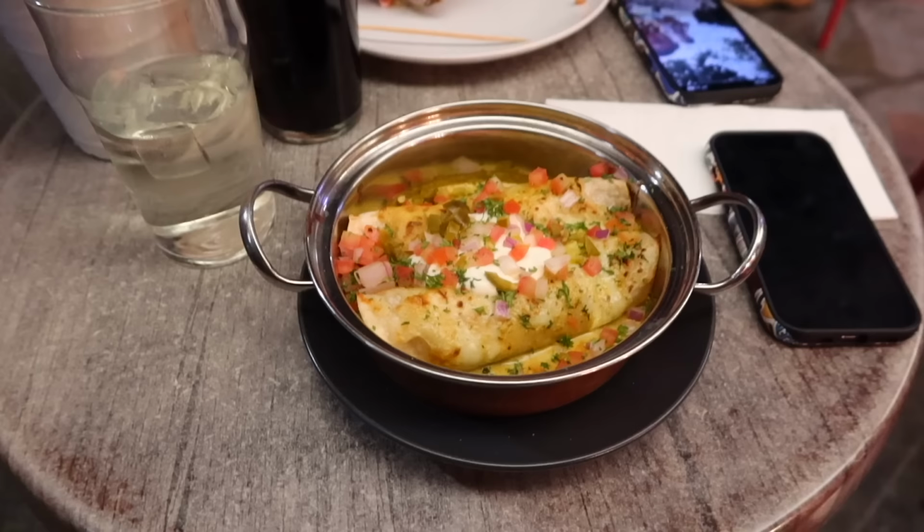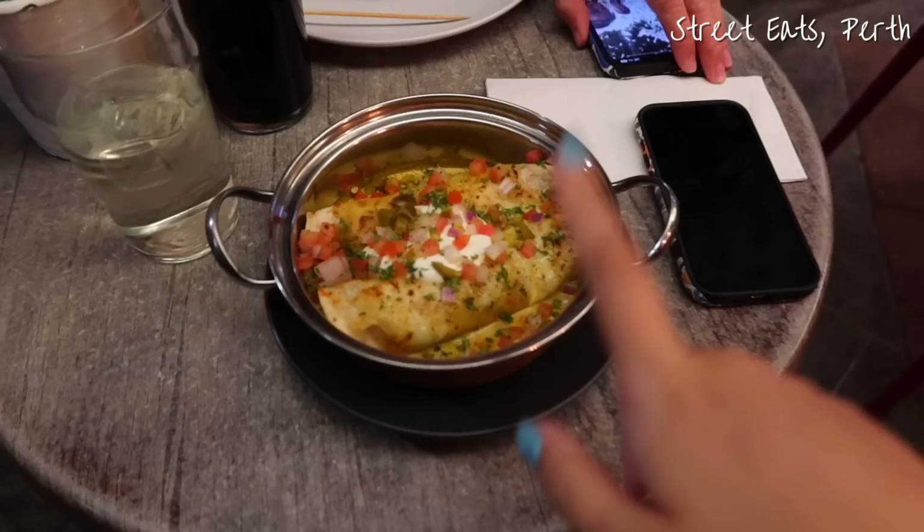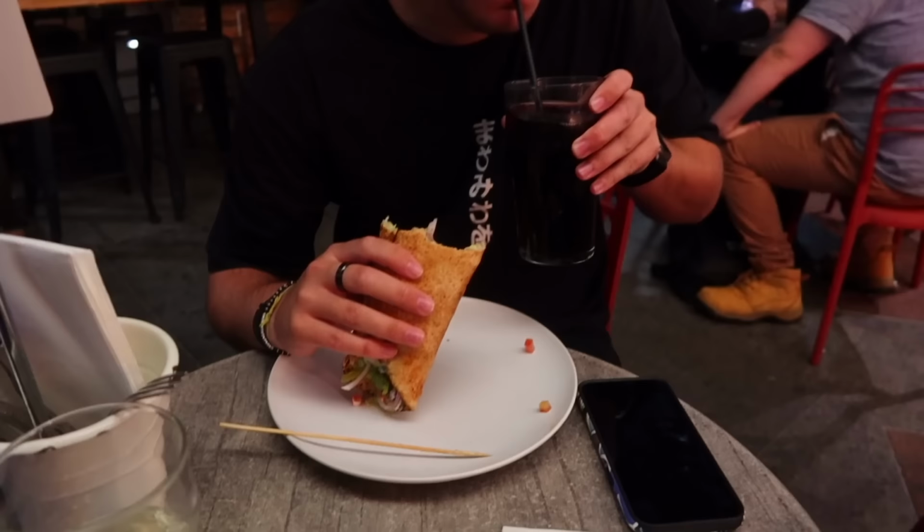We have come to a little street food place, and I have got cauliflower enchiladas, which they actually didn't have on the menu, and they have made for me very kindly. Tom has a gyros, or I literally can't pronounce this Greek food at all.